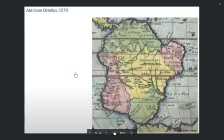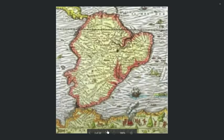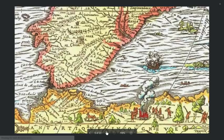No ice. And of course, you got the Piri Reis map, the infamous Piri Reis map. Again, no ice. No ice on Antarctica's chest bone.